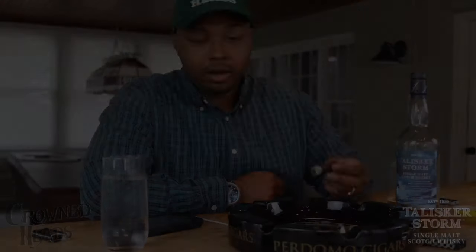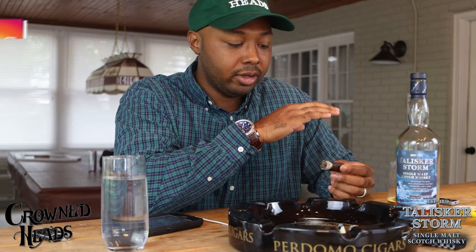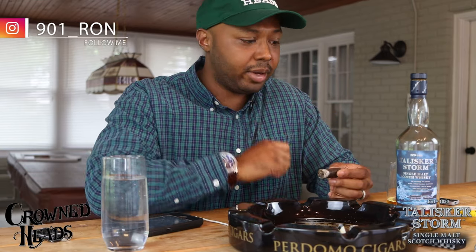All right, y'all, we're finishing up on this Crowned Heads Juárez Shots XX. Very good flavors on this thing, still a lot of the same. Even picking up a little bit of a nuttiness quality now, still getting that nice white chocolate when I'm combining the scotch with the cigar. Very, very good pairing, excellent pairing. Before we get to the score, y'all know what time it is.